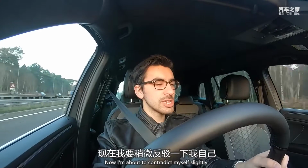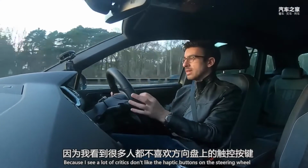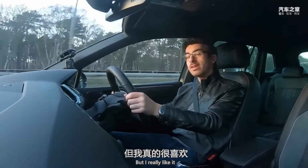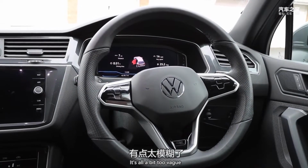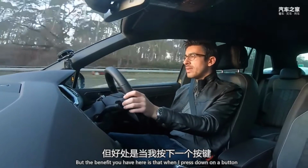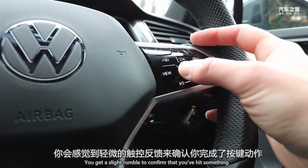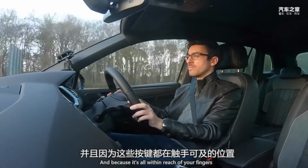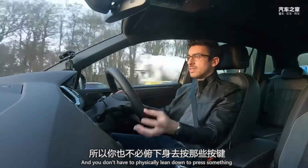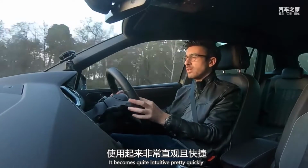Now, I'm about to contradict myself slightly because I see a lot of critics don't like the haptic buttons on the steering wheel, but I really like it. Some say, just like the dash controls, it's all a bit too vague, but the benefit you have here is that when I press down on a button, you get a slight rumble to confirm that you've hit something. And because it's all within reach of your fingers and you don't have to physically lean down to press something, it becomes quite intuitive pretty quickly.